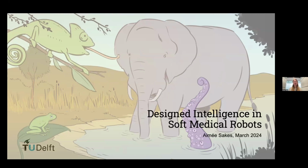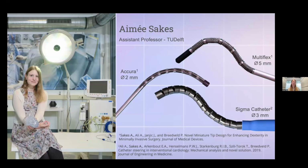I will tell a little bit about my research into designed intelligence in soft medical robots. I am an assistant professor at TU Delft in the Netherlands, and I mainly focus on the development of medical devices such as catheters, mainly steerable catheters and other medical devices.